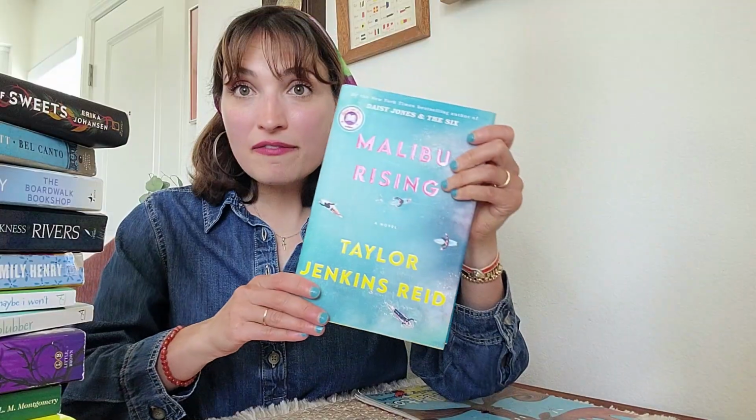Next, we have Malibu Rising by Taylor Jenkins Reid. I love this cover as well. I read Daisy Jones and the Six. I actually listened to that book years ago, I want to say prior to the pandemic. And that's the only Taylor Jenkins Reid book that I've read. And I know that there's massive hype around this author, and she's written some incredible books that have been bestsellers. So don't ask me why I haven't picked up any of her other books, but I loved this cover.